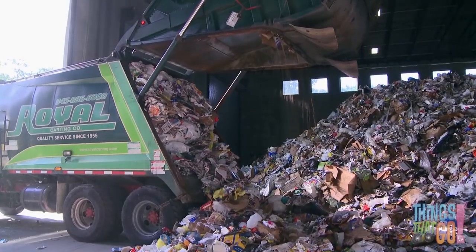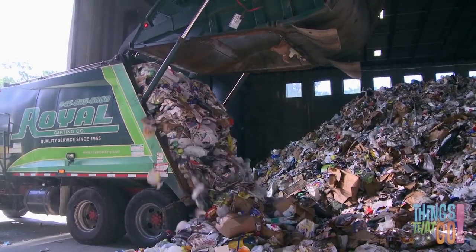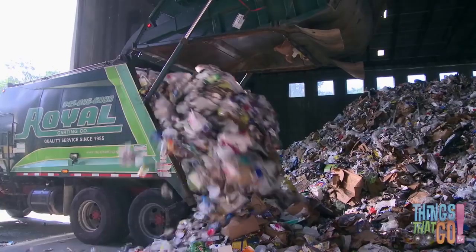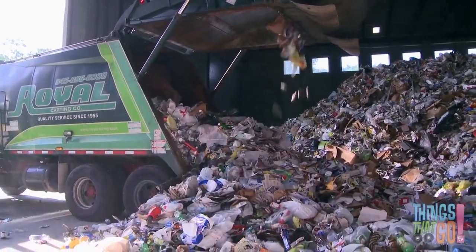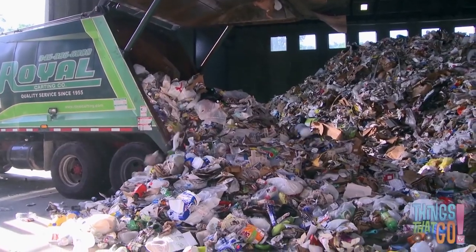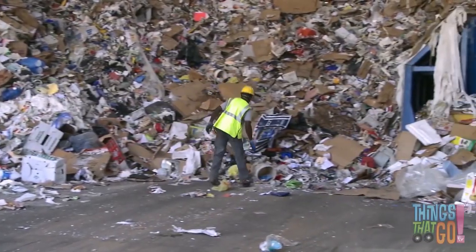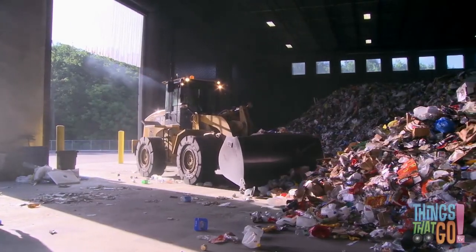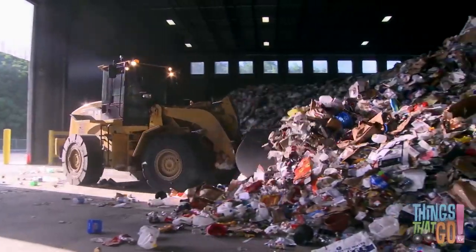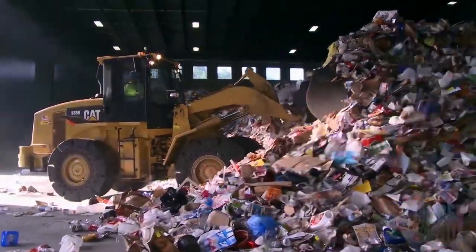Once at the dump, the tailgate lifts, and the compressor pushes the trash out. Wow. That's a big pile of trash. Remember to recycle. That way, there'll be less trash next time.